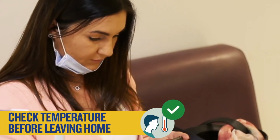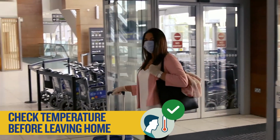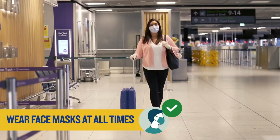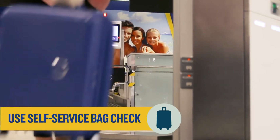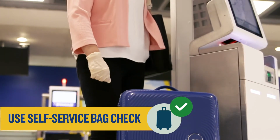Remember to check your temperature before travelling. It may also be checked at the airport, and if you don't pass this, you will be asked to return home. Wear a face mask or covering at all times, both in the airport and on board your flight. If you are checking in a bag, use our automated kiosk and deposit your bag at the bag drop desk.